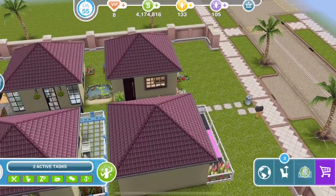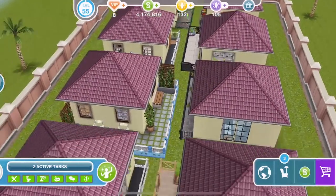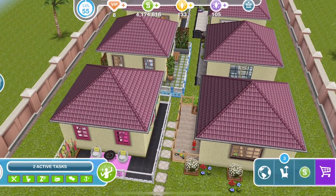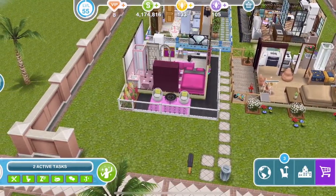The houses are all 6x6 squares, and it was quite difficult, let me tell you, doing 8 different houses in 6x6 space. They are very, very small. Let's go ahead and we will take a little look at all of them.